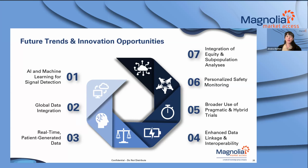Personalized safety monitoring, like using genomics or demographics and health history for an individualized risk profile, kind of like what Benny was mentioning about your Epic chart or your EHR flagging you as someone who's maybe at risk for a side effect or a great candidate for a vaccine.